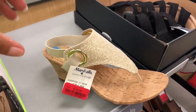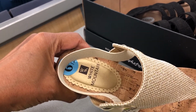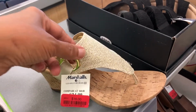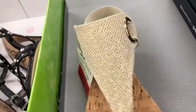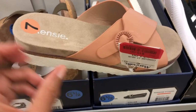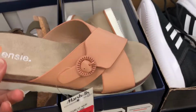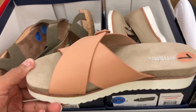Okay, these sandals are by White Mountain, and they are wedge heel with gold on top, and it's a glitter gold, and they're $16 on clearance. Good deal. The next one are Kenzie, and this is a beautiful pink slippers. White heel.